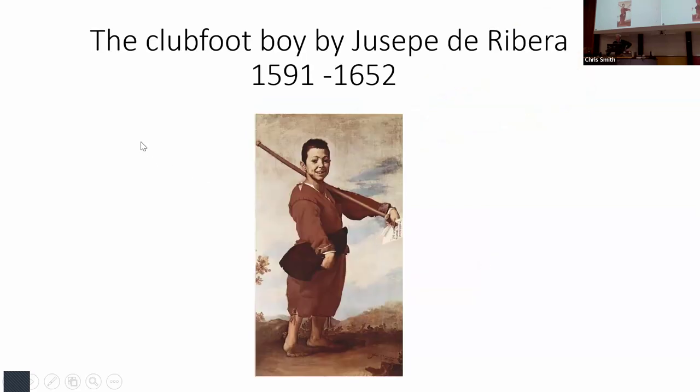This is a famous painting by another Spanish artist called the Clubfoot, because this chap here, you have the impression he's carrying a gun, but that's actually his crutch. And he's got a deformed foot, a club foot, which is a congenital malformation of the foot, which we still see here in New Zealand, particularly in the Maori population. It's quite a difficult condition to treat unless you start straight after birth.